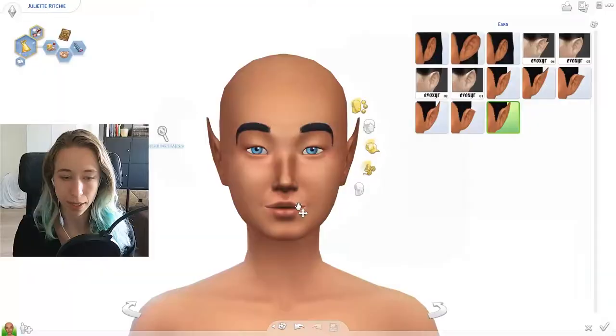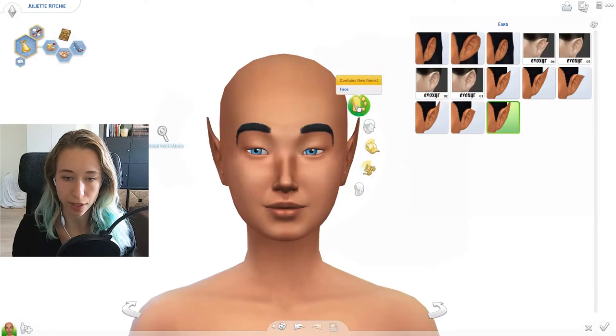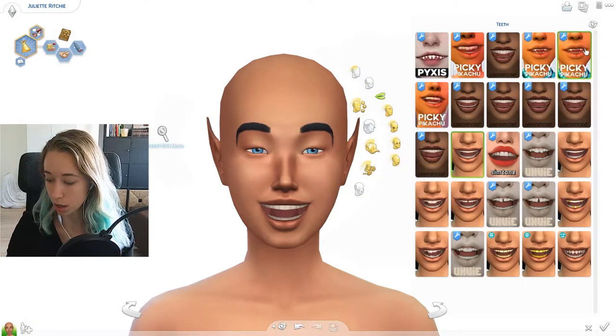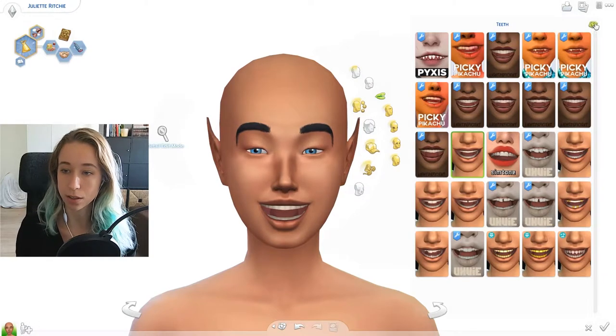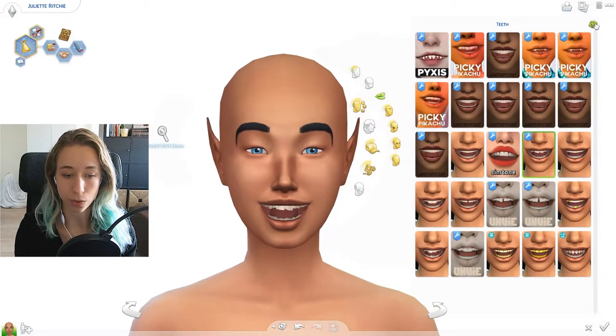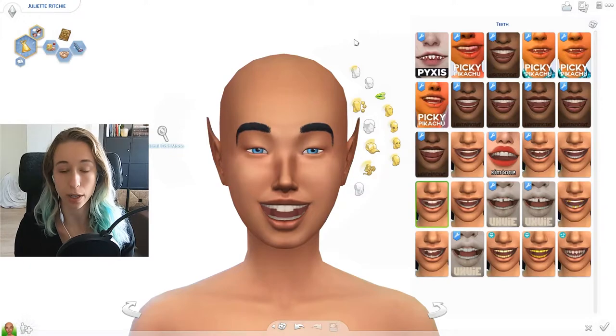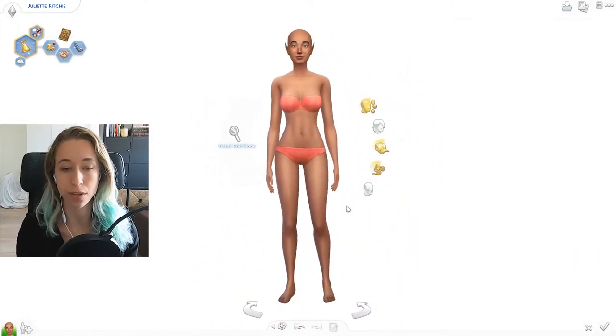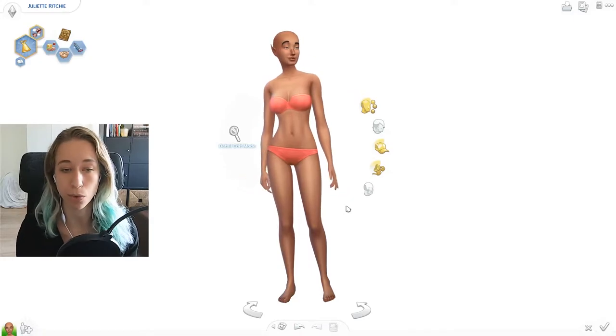She's an elf. And I always forget that it is a thing, but we can randomize the teeth too. And I have lots of crazy teeth, so this is going to be interesting. 1, 2, 3. She has quite normal teeth, so that's fine. This is our sim. And for funsies, let's randomize one outfit.